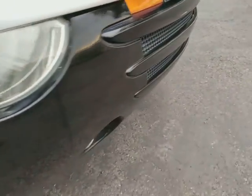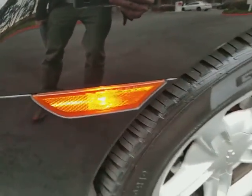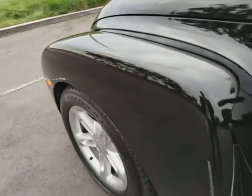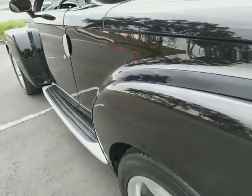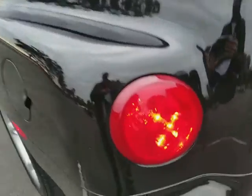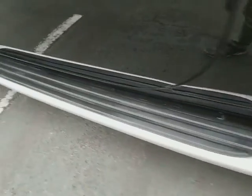The front bumper looks good. Again, some tiny little rock nicks in the front bumper cover. Headlights are clear. Side markers look good. Left front fender's clean. The left front door looks good, nice and straight. Left rear quarter panel is clean. Nothing to mention here. The taillight's in good shape. Running boards are clean.